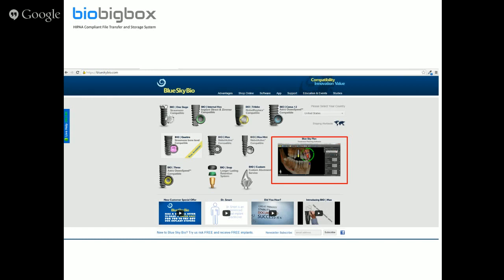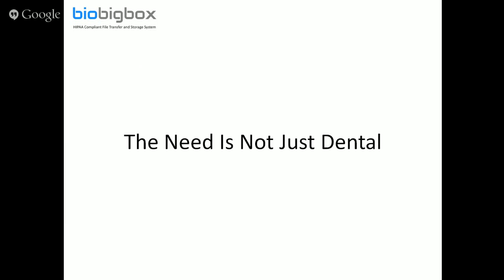It takes DICOM images from a CT scanner and allows a dentist to create a treatment plan. The data coming out of the CT scanner is quite large and could be a couple of 100 megabytes in size. And the treatment plan created by Blue Sky Plan can also be quite large. So the question arises, now we have this fantastic software being used in many different countries throughout the world, but what is the proper way to transfer the CT information and the completed treatment plan? From here, the need arose, which led to the development of biobigbox to transfer this data.